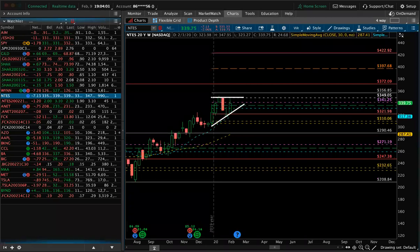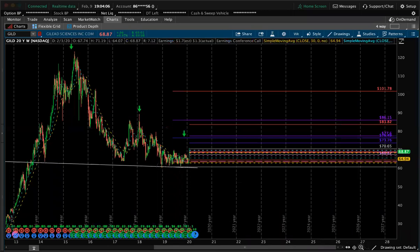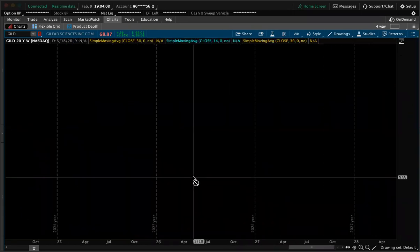Now we're going to get into Gild. I tell you, we're going to focus on plays we're already in. We have time with Gild as well. Gild expires the week that NetEase expires, so that makes it even better.